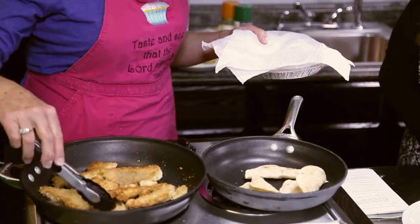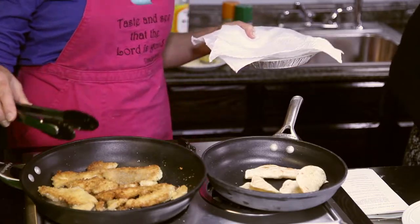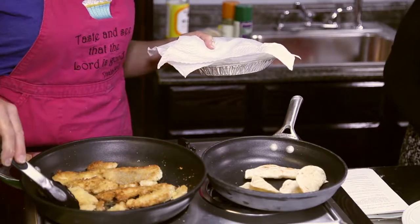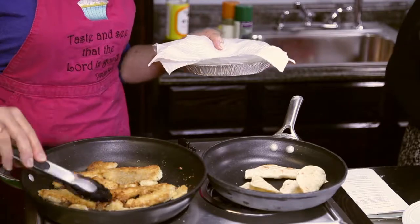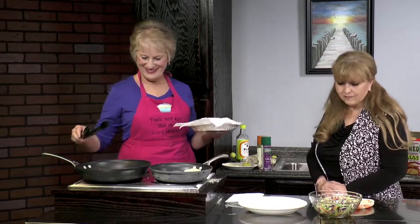I find with fish, especially with the panko, it starts to come off if you turn it too much. So you want to try to just brown it on one side, turn it, brown it on the other side, and then be done with it, as opposed to chicken or some of the other meats, where you keep turning and turning them. This one didn't. And it smells delicious.